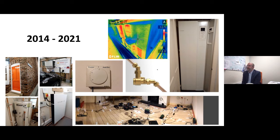We can see here that we looked at characterising the suspended timber floors. We've done work with smart vehicle to grid. Some everyday products such as thermostats. We did significant work with an organisation in the UK called Beamer, who represent the product manufacturers. I think we did sort of 5 or 6 rounds of testing with them on their control systems.